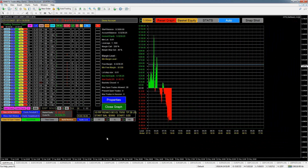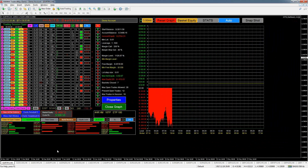Give me a second here, and I'll set up for the next showing. All right. Here is the 4-hour heat map. This is the new setup, where we're taking 12 pips for each pair and $50 for each basket. It has taken 7 baskets so far for 686 pips, or $686. But presently, basket equity is down 406. It's the max equity drawdown so far. Worst it's been is 413.